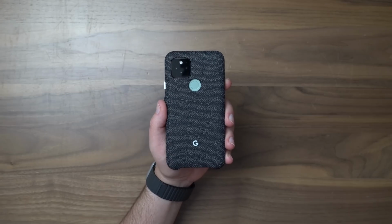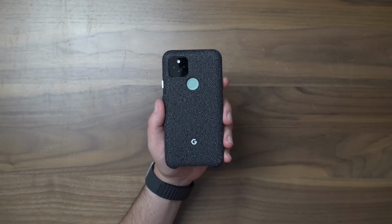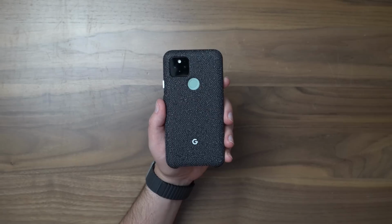You know, the iPhone just came out with MagSafe for charging and for accessories. And so when you put these on, it's not gonna snap into place quite as nicely. But that's a good look there though. Google has done a good job of coming up with their own visual identity for their hardware products.